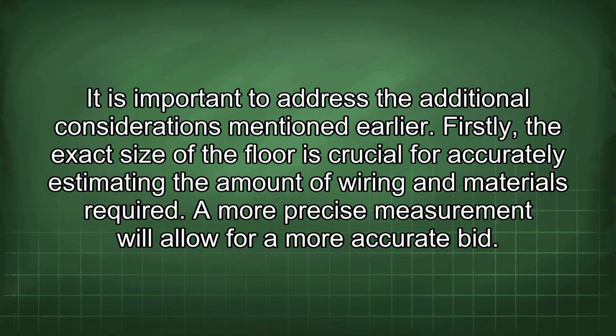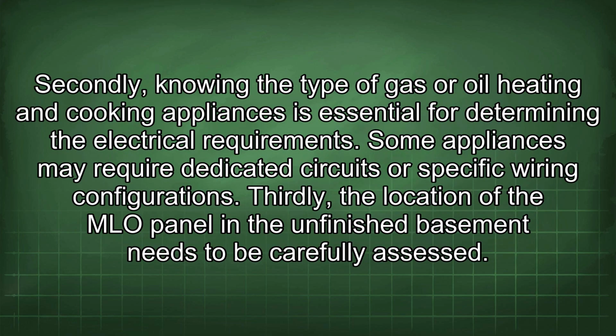Firstly, the exact size of the floor is crucial for accurately estimating the amount of wiring and materials required. A more precise measurement will allow for a more accurate bid. Secondly, knowing the type of gas or oil heating and cooking appliances is essential for determining the electrical requirements. Some appliances may require dedicated circuits or specific wiring configurations.